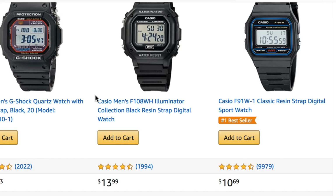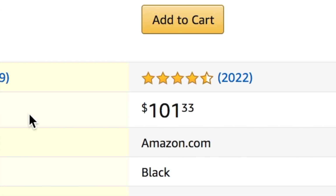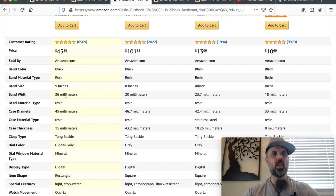Wow, look at some of these prices. There you've got a regular Casio, $10. Here you've got a Casio Illuminator, $13.99. This one, big X, we're going to leave that over 50 bucks at 100, but this one we're looking at now, $45. It's black, it's resin, it's got a band width of 26mm.